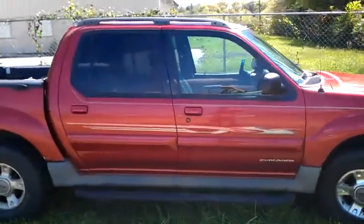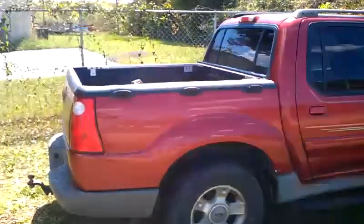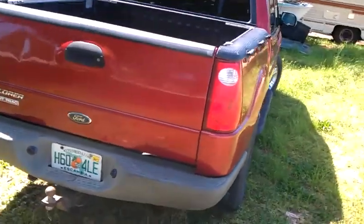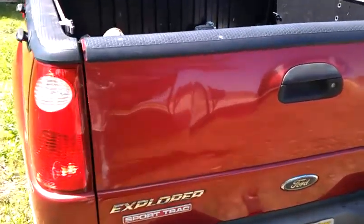Ford Sport Trac, 156,000 miles, runs great, shifts good. I guess that's the only real body damage, that ding right there.